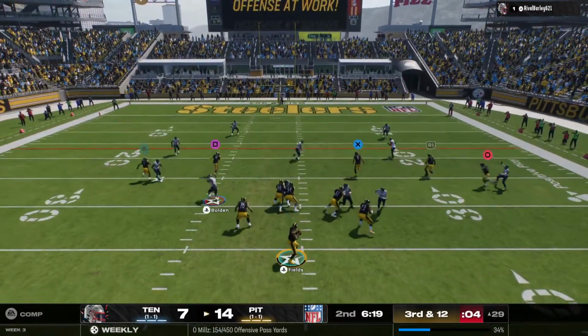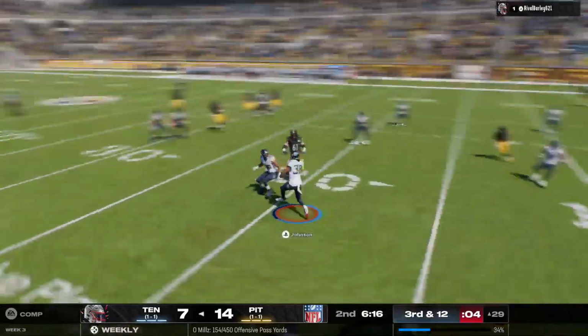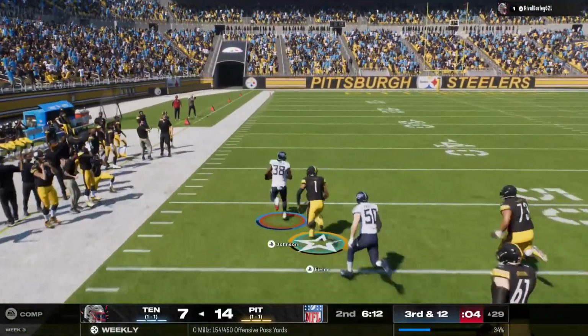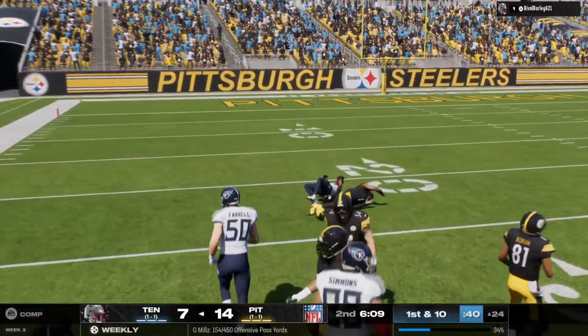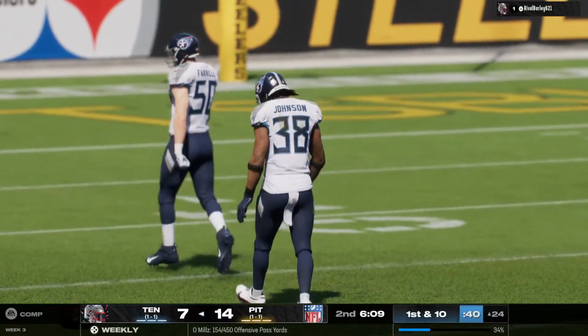Fields on third. Oh, not like this. An interception ends that drive. And the Titans are going to have it after his second interception of the season.